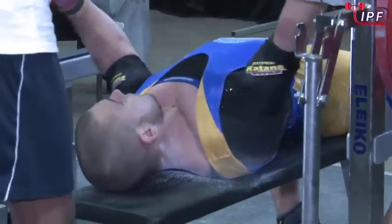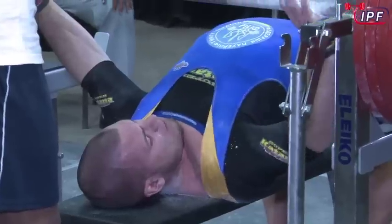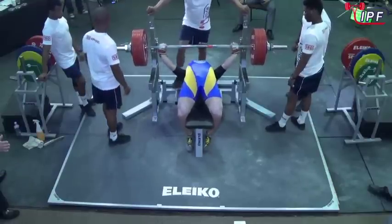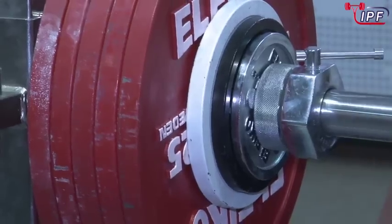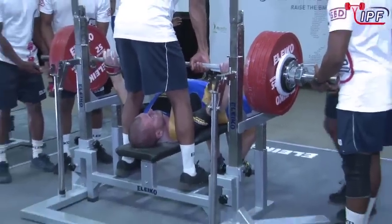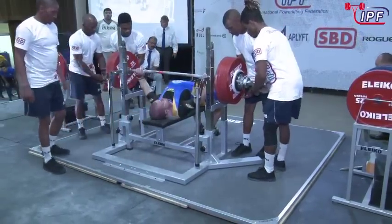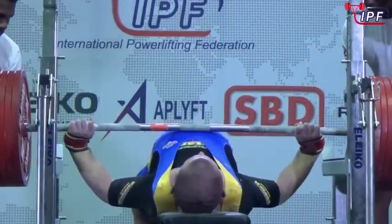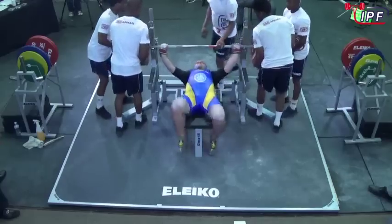Getting himself focused. And a reminder to those watching at home, this is not just a junior record, this is an open world record. He wants to get a start command as quick as he can, and he does. Control. Great control. He's fast off the chest. I think he's got this. Yes. It looks good.